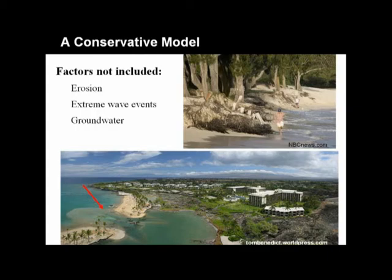However, because incline pools are set back from the shoreline, and because they're in bedrock, erosion and extreme wave events don't necessarily have as big an impact as groundwater. And so that's a third factor I have in here. And so I've begun to incorporate groundwater into my models.